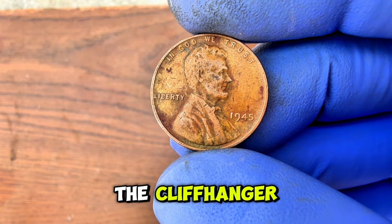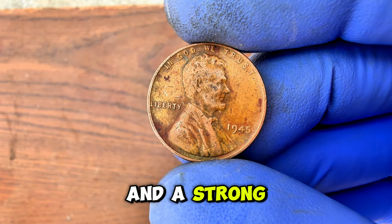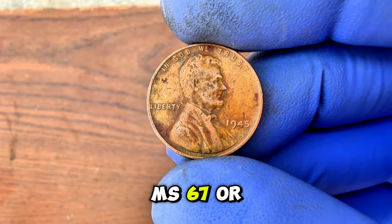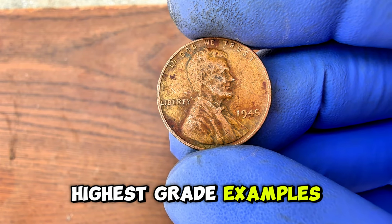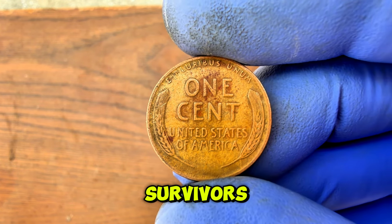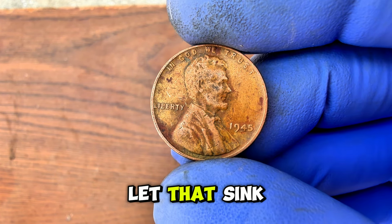Now here comes the cliffhanger: a brilliant, uncirculated 1945 no mint mark penny, one with blazing luster, full wheat stalks, no distracting marks, and a strong strike, can reach hundreds or thousands of dollars. When graded by a major service and listed as MS 66, MS 67, or above, the numbers begin to feel surreal, because the rarest, highest grade examples, the ones that appear almost flawless, can demand prices well into six figures. And the most incredible specimens, those few legendary survivors that represent the absolute peak of perfection, have pushed near the $1 million mark, with the current top end soaring around $970,000. Let that sink in.